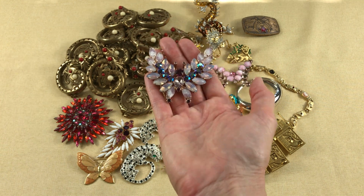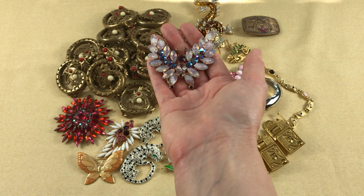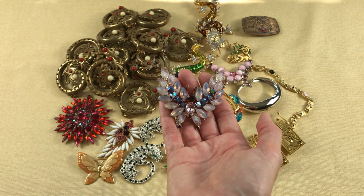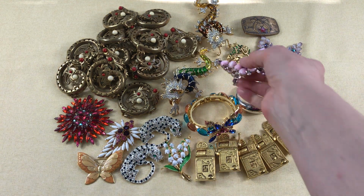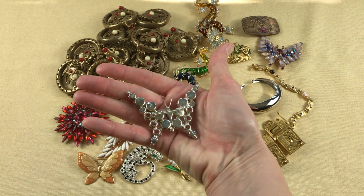To be honest, I don't like to sell pieces that are broken or missing stones, but I do make exceptions if I really like the piece or I think it'll still sell regardless. So I will note that, and maybe I'll try and file that so it's a little bit smoother of a surface. But yeah, really pretty. And then this butterfly piece as well with the glass beads and rhinestones, and unsigned as well.